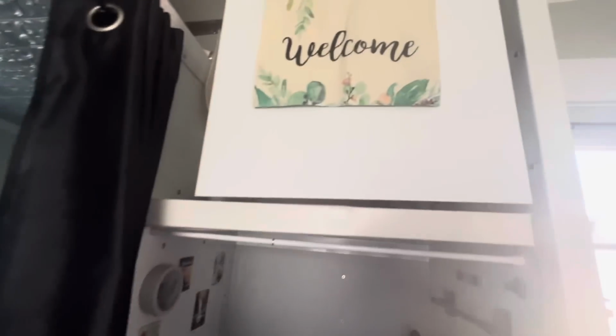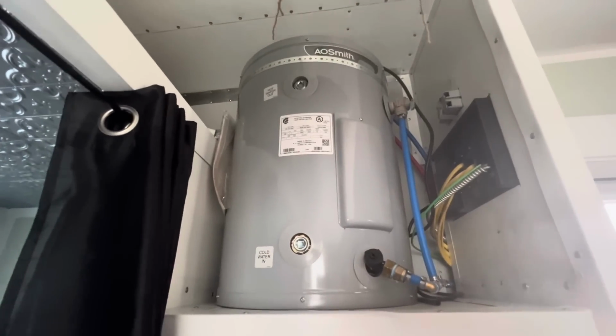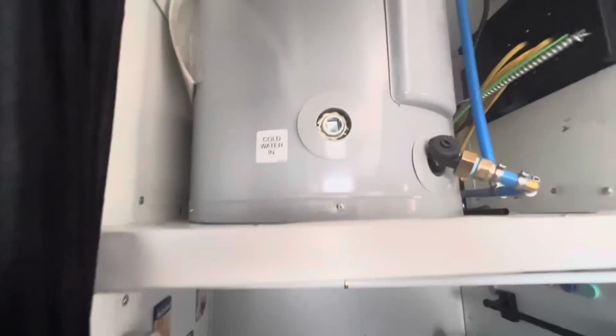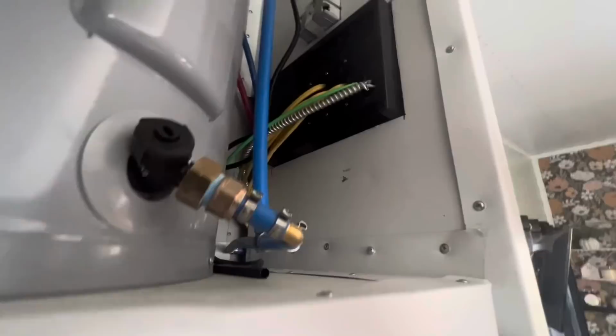Now this unit comes with a panel here, but for the hot water, there's your hot water heater. And to me, that looks like maybe a 25 gallon. You could probably read it on there. I'm too short to look up and read. Yeah, 20 gallon, basically. Good enough for a shower.